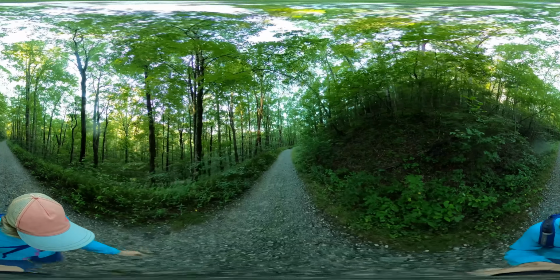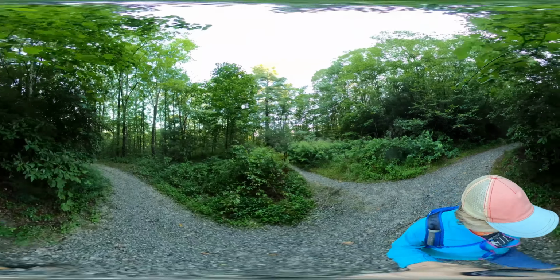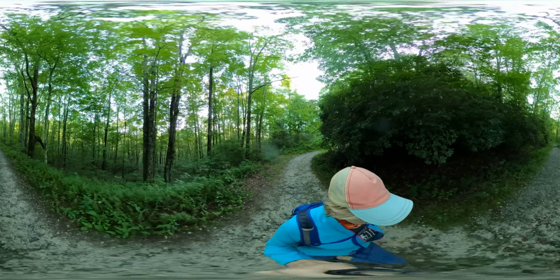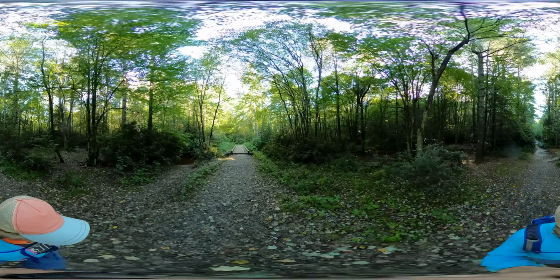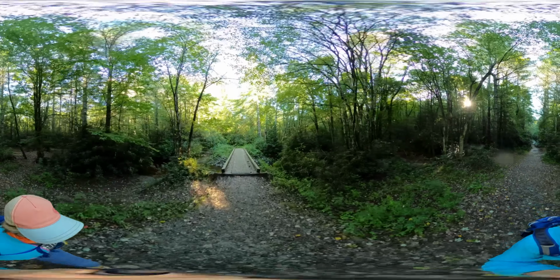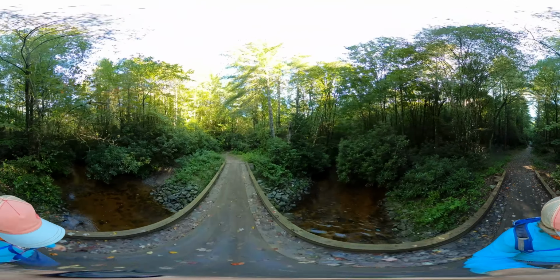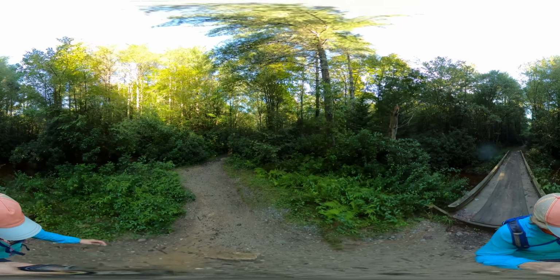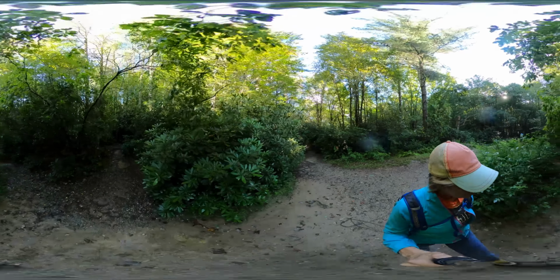To access this trail, you'll park at the Cold Mountain entrance on the east side of the valley. So follow the trail and signs into the forest, and you'll follow some switchbacks down what used to be an old logging road. Once the trail levels out, you'll cross this bridge and turn left onto Little Green Trail number 485.